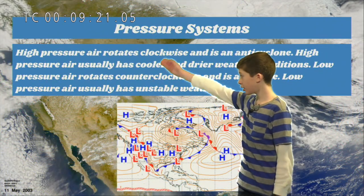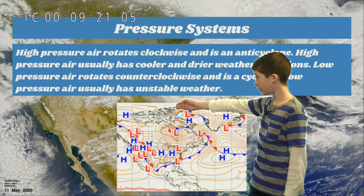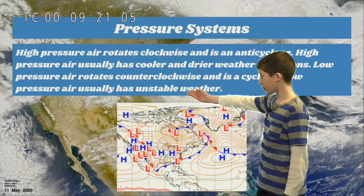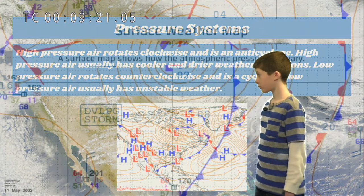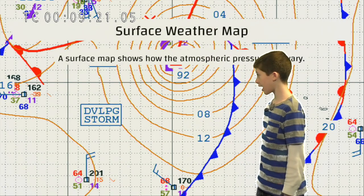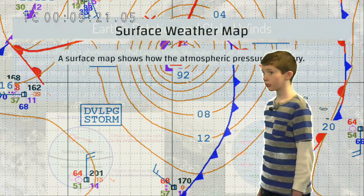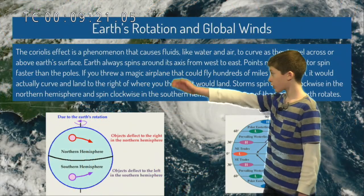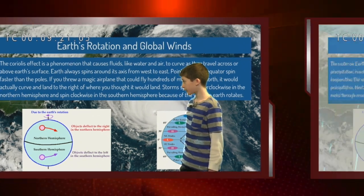Pressure systems. High pressure air rotates clockwise and is an anticyclone. Low pressure air rotates counterclockwise and is a cyclone. Surface weather map. A surface weather map shows how the atmospheric pressures can vary. Earth's rotation and global winds. The Coriolis effect is a phenomenon.